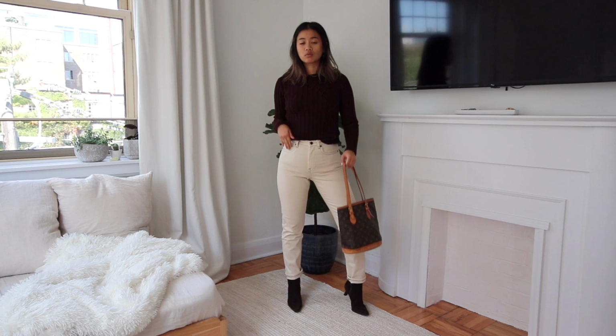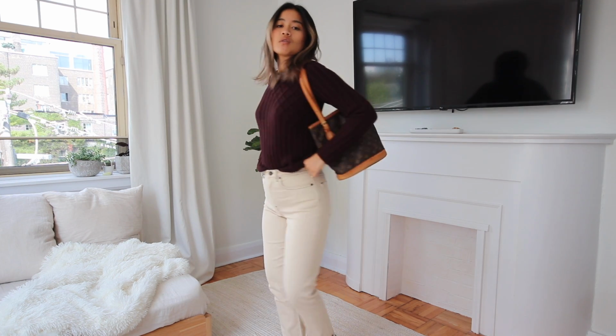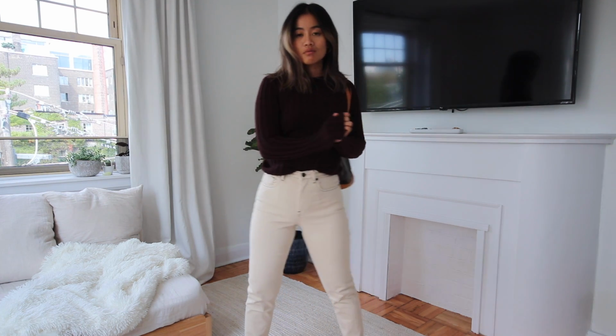It's really simple. I paired it with a pointy toe Stuart Weitzman boot that, guys, I thrifted. I cannot believe I thrifted these. They are just so beautiful, and I think that pairing a pointy toe with a straight leg jean makes you look super long, makes your legs look longer than they actually are, and this brown is a super complementary color for every single skin tone, which I love.